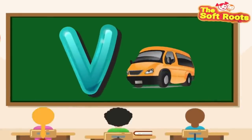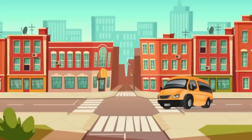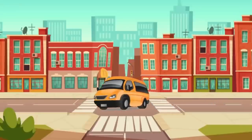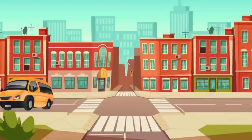V for van. A van is a small truck to carry people and goods. It has lots of space to put stuff like vegetables, vases, and vacuum cleaners.